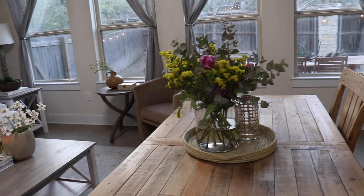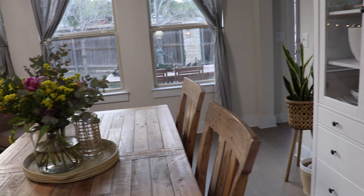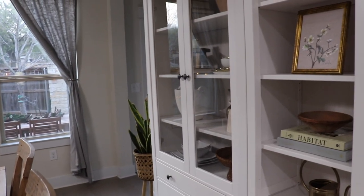We are waiting for a new chandelier and new curtains for this room, but so far really loving that new accent chair, and I'm excited for all of the updates to this living room.